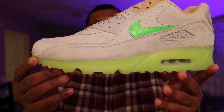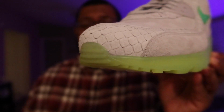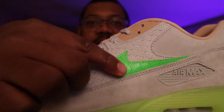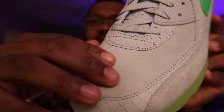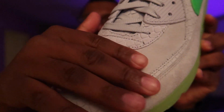And here it is, the Air Max 90 New Species. You guys can see all of the detail on this shoe already. It's just ridiculous. You've got the suede upper, you've got scaling on the mid panel here, and then you've got the scales on the swoosh itself, and then on the toe cap, you also have that scale pattern, the super soft suede. On the toe, you can see the little brushed strokes going on right there.